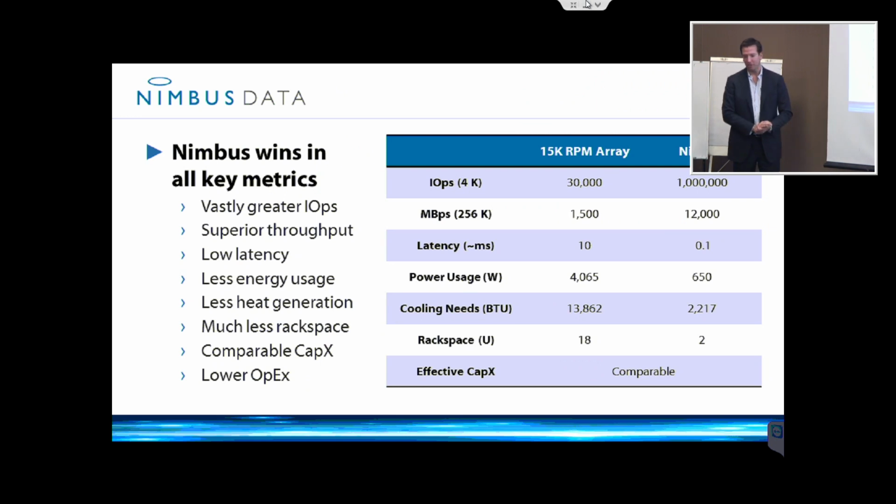The elevator pitch for our customers is effectively this. Moving away from traditional spindle architecture to flash means multiplying your throughput, multiplying your IOPS, minimizing rack space, minimizing power, minimizing cooling, improving reliability, and doing it all at a comparable CapEx spend to what you're paying today for the same number of terabytes. That is the pitch.